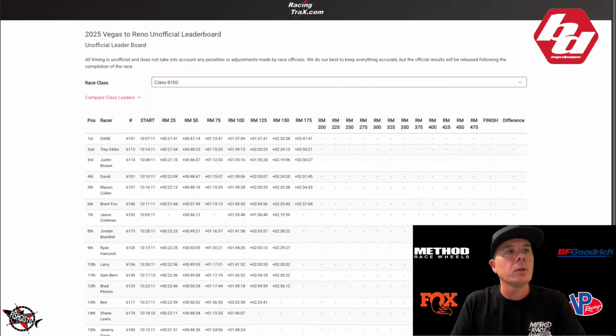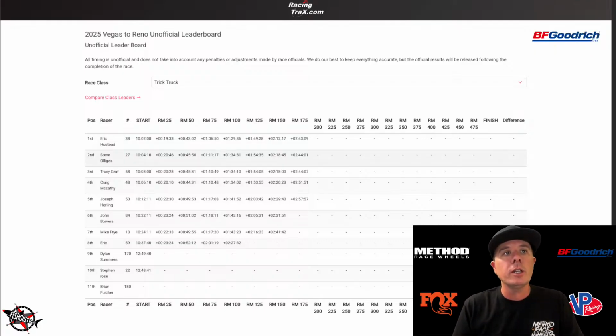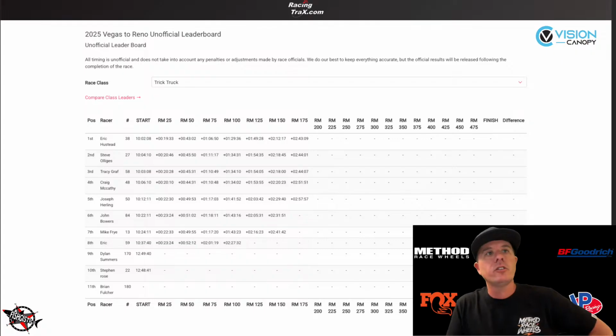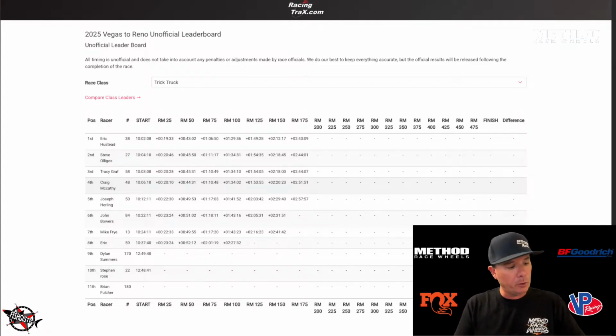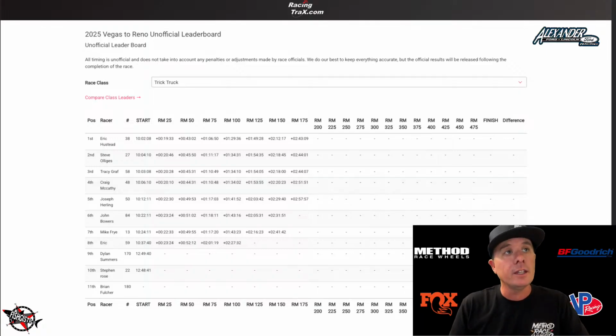Now let's pull up the trick trucks here while we're over here real quick. So Eric Kusted is leading, but it is actually a close race between Jack Olagus and Tracy Graff. So 1, 2, and 3 are pretty close. After that, not too close. Eric Kusted is leading on time, just about a minute ahead of Steve Olagus, and just 6 seconds between Tracy Graff and Steve Olagus on time right now. They're basically tied, and that is unofficial, just off the Racing Tracks tracker. It's usually within a few seconds of official, but we have to say unofficial because it's not the same timing system that Best in the Desert is using, which doesn't work.